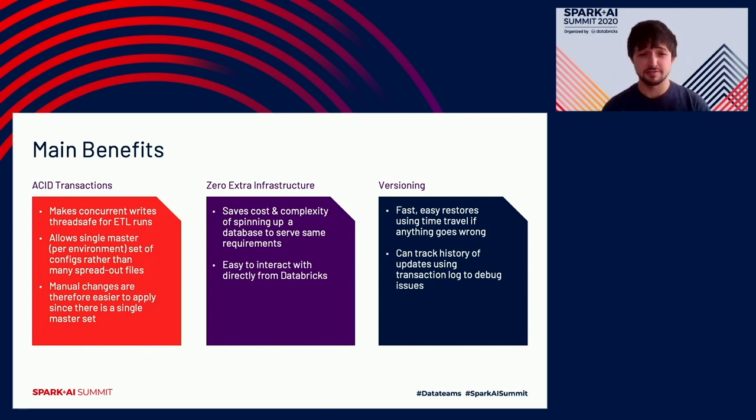And then another added benefit on top of that is that since we're using Databricks, we've got that really nice interaction between Delta Lake and Databricks where we can really visibly see that metadata layer, look at that transaction log directly, view the size of the files and everything like that.